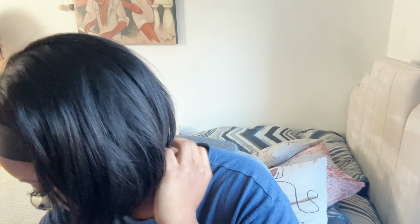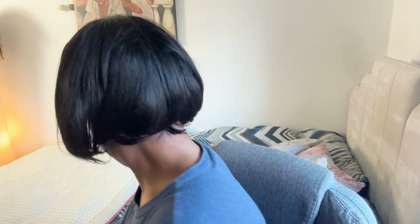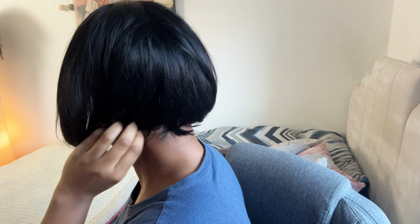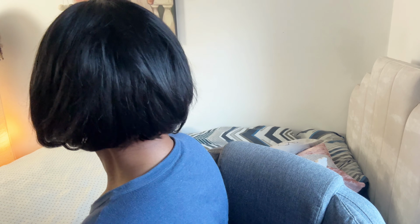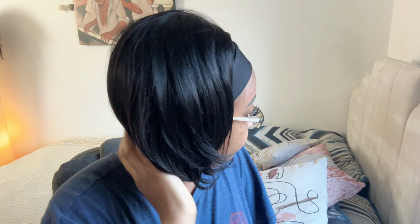Let me show you the back. So that's what it looks like there. Did I get that in the camera? Oh, I've got a headache. I get motion sickness very fast. Anyway, that's what it's looking like. And then this side, this is what it looks like here. I can't shake my head too much.